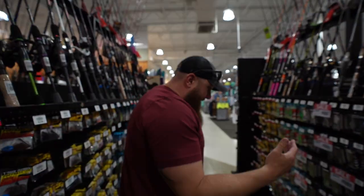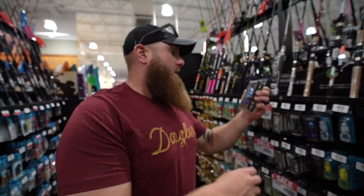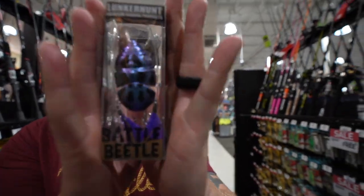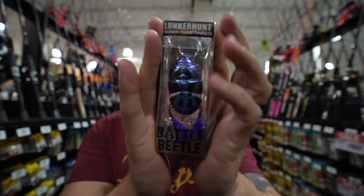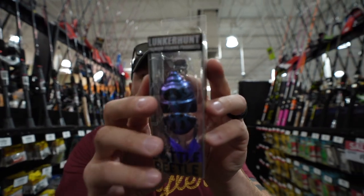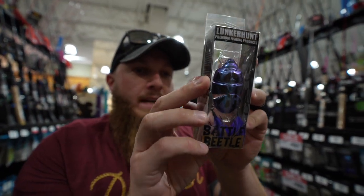So, here's the Lunker Hunt section. I bet you they got something in here. Oh, my God, Andrew. Here we go. This might be a contender right here. A battle beetle, baby. What is that? Battle beetle. It looks like it has a bill, so maybe it's a wake bait. Okay, it's jointed.